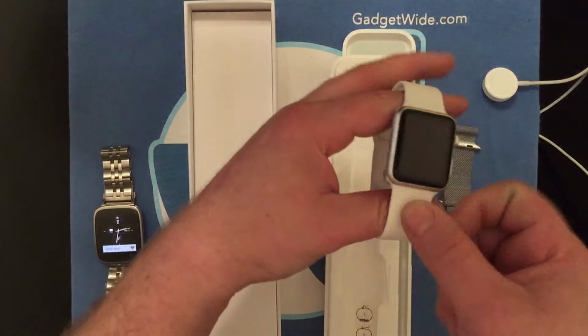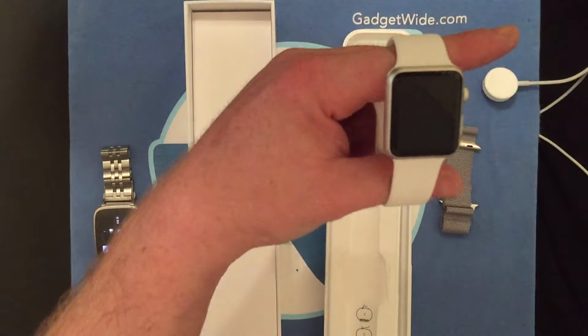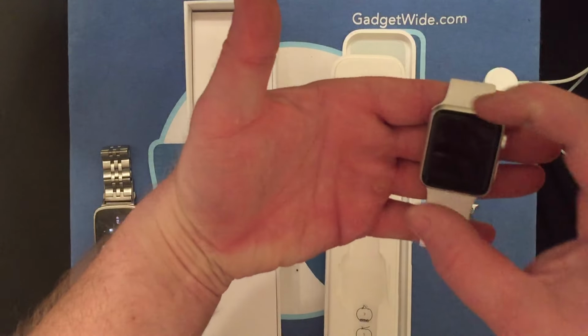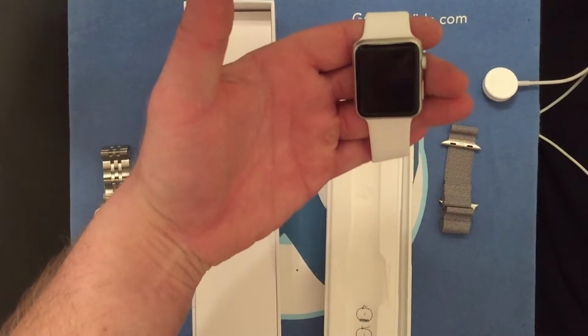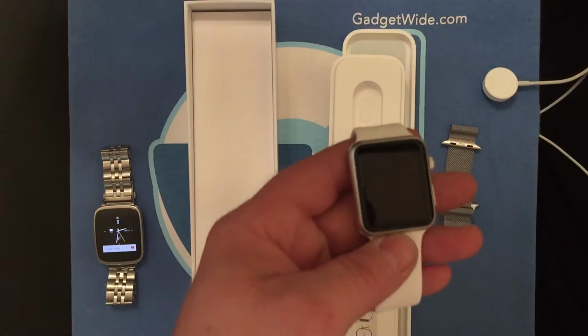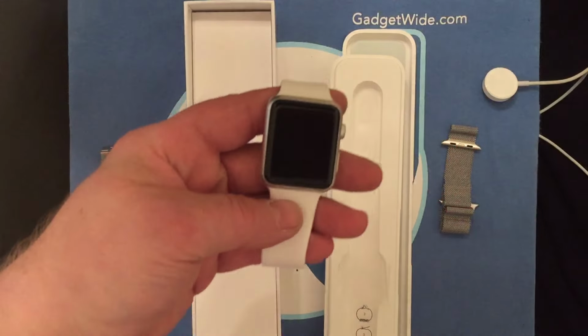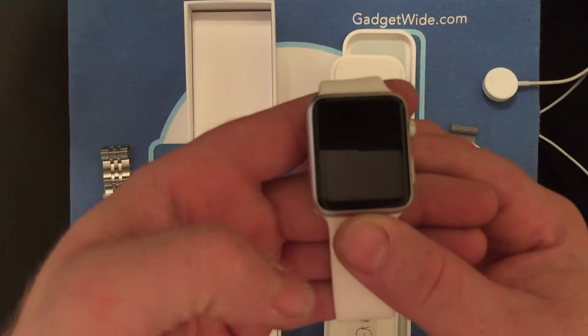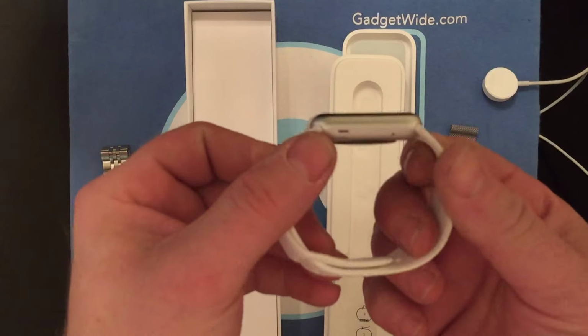This is the larger one with a larger screen. Now the difference between the larger one with a larger screen and the one with the smaller screen, it's not that significant, believe it or not. I thought that the one with the larger screen would be a lot larger, but it's really not all that much larger. But I do prefer the larger one with a larger screen.